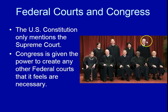This justice right here is the most recent appointment by President Trump. His name is Neil Gorsuch. He was just confirmed in the spring. But the other justices are here.